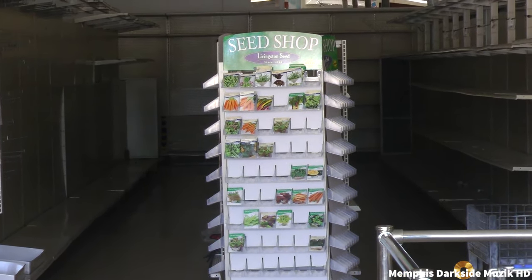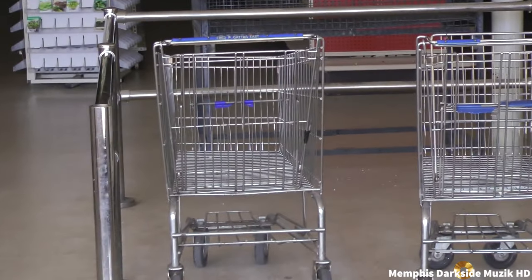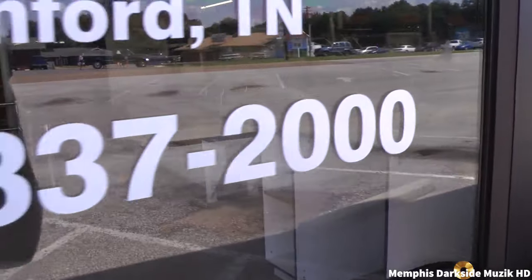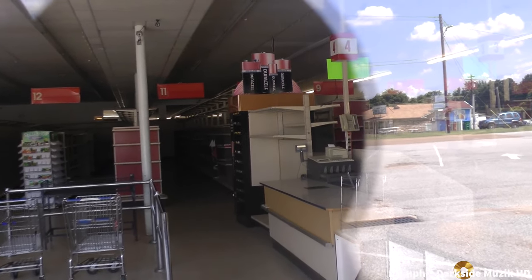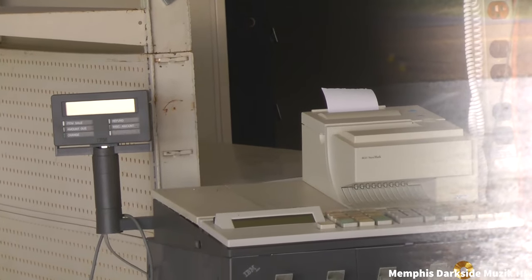Looks like some cards or something. All right, here's some of the Fred's baskets. Here's one of the cash registers. They left those. Looks like a receipt or something like that right there.